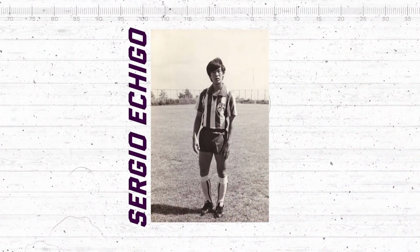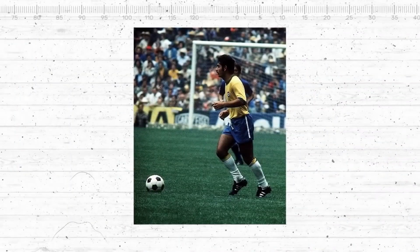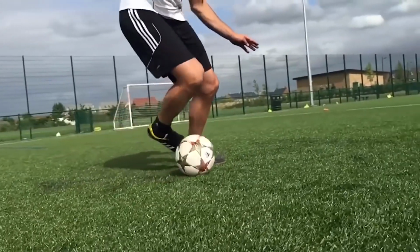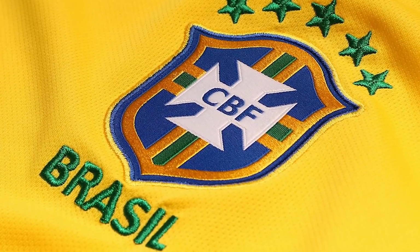Sergio Echigo, a Japanese-Brazilian footballer from the 60s, invented the Elastico. That's who Rivellino learned it from, and he showed it to a global audience in the 1970 World Cup final. But the Elastico, sometimes known as the flip-flap, was perfected by another Brazilian. No, not Fred, but Ronaldinho.